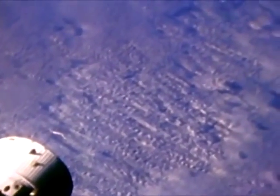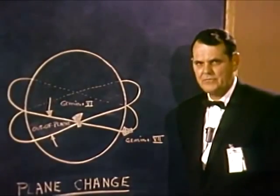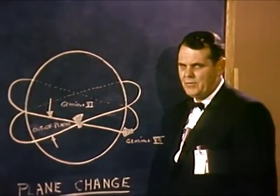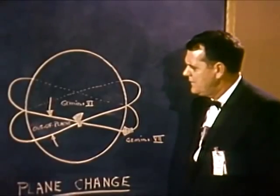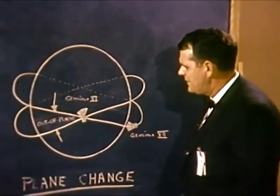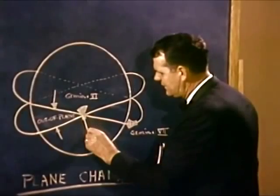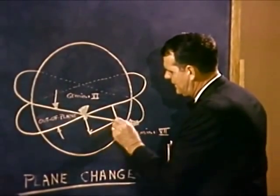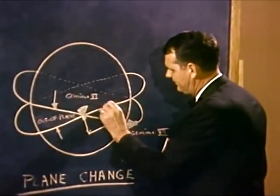Roger, understand. 7 here. We cannot expect both spacecraft to be in exactly the same orbital plane. Therefore, at 2 hours and 42 minutes after liftoff, Gemini 6 command pilot Wally Schirra will yaw his spacecraft to the south and execute a plane change maneuver that will place his spacecraft exactly in the same orbit with Gemini 7.